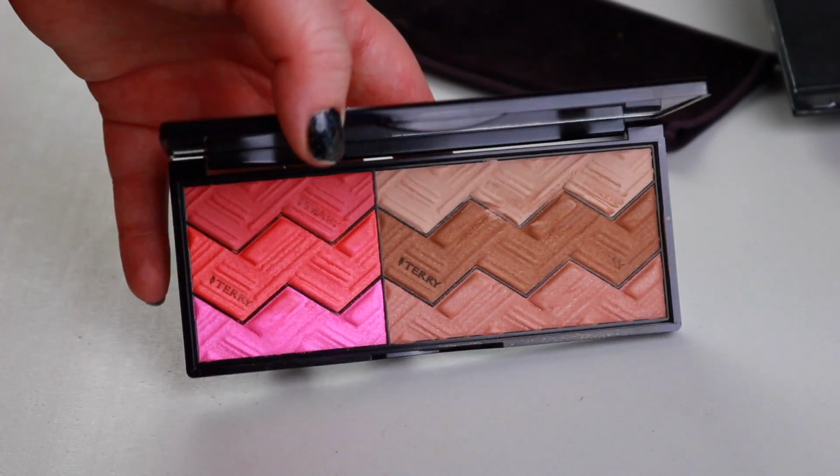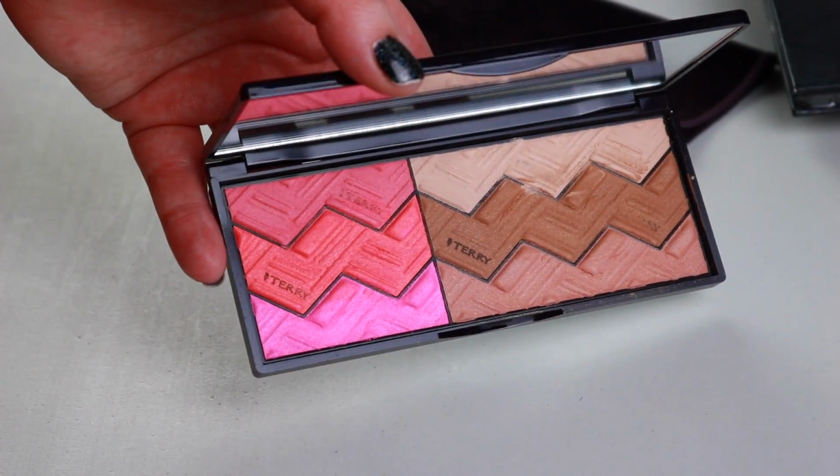This is gonna be weird, y'all, but I'm actually decluttering a thing from By Terry. Now, I actually got this gifted to me from a friend that works at a department store, and she was like, hey, try this. And I'm like, okay, cool.